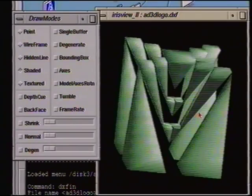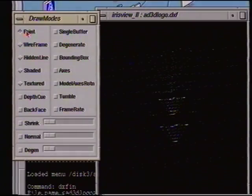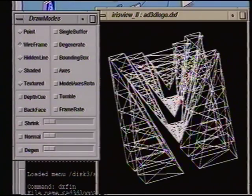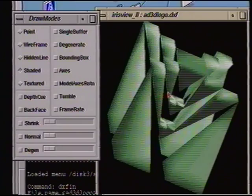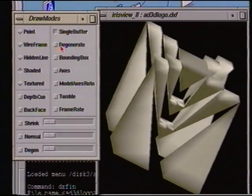Now, by holding down the left mouse button, I can easily rotate it around. But there's some other interesting aspects of it. First of all, you can look at it in points, in wireframe. A lot of people often ask when they're looking at machines how fast your machine is, so I'll do a hidden line. That's how fast it is, except now I can actually move the hidden line in real time. You saw it in shaded earlier. And we also can put it into what we call a single buffer mode, which is a better rendering capability.